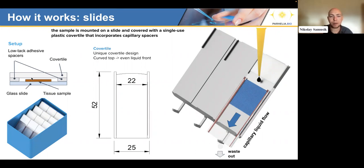And then the bottom of the slide is covered with this plastic cover tile, which is again a single-use disposable consumable that we've designed and created and tested. Essentially, the cover tile consists of a specially shaped piece of heat-resistant plastic laminated with 2 strips of low-tack adhesive. And that adhesive plays the role of these capillary spacers, so it raises the cover tile above the slide and then creates this capillary chamber.